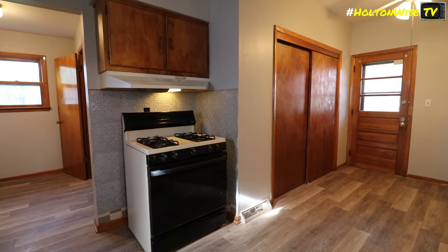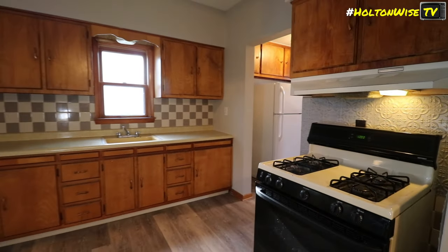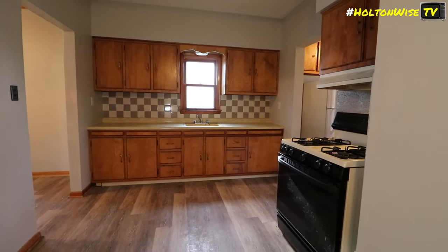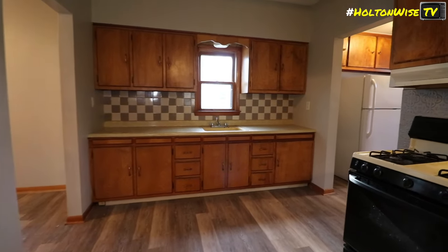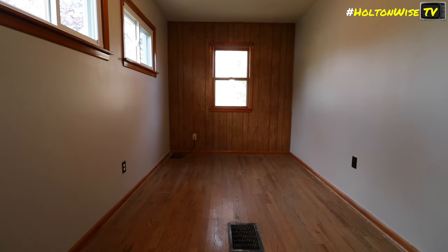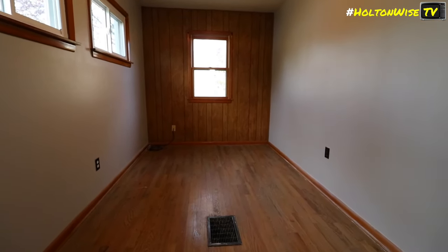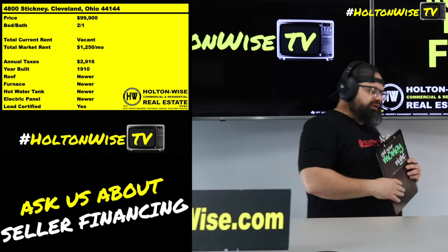And through that 10-year period, you know, we've done a lot of work to it, right? We've done roof, furnace, hot water tank, electric panel, got it lead certified, right? So all of these items are but a few years old, y'all. The property is crisp. It's clean. Now, I know the kitchen is not extremely updated. It is a little dated, okay? I will give you that.